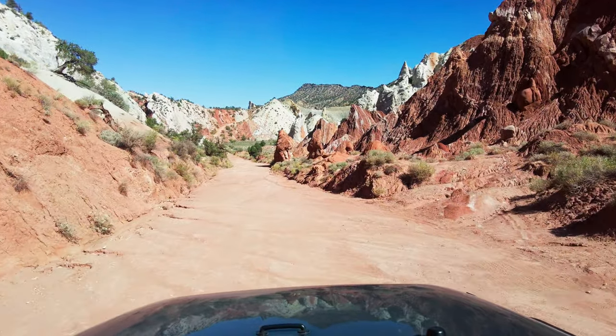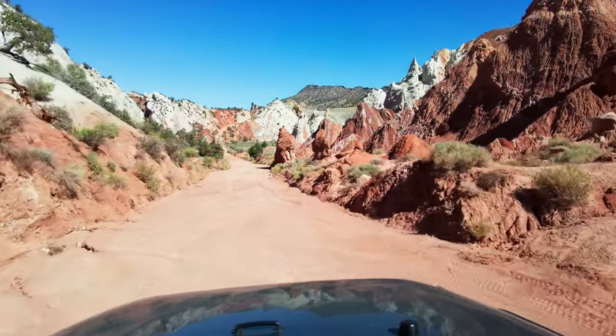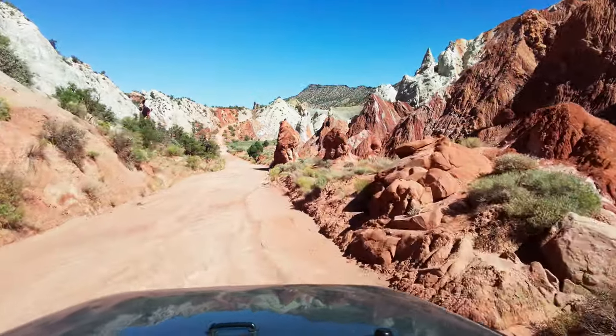Then suddenly, beautiful rocks were displayed in front of us. Wow, how colorful and unique they are.